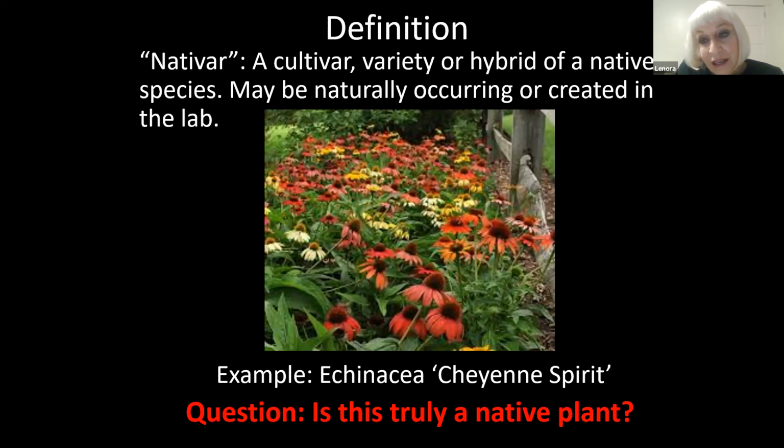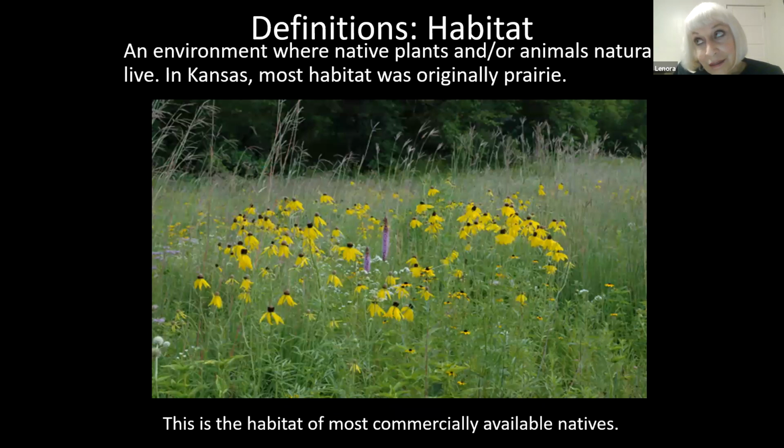So is this a native plant? Now, I consider this a matter of opinion. And I, of course, want to claim as many plants as natives as possible, just because that's the way I am. If you choose differently, that is your prerogative because it's your garden. Well, I think that sums it up. It's your garden and you get to make these decisions.